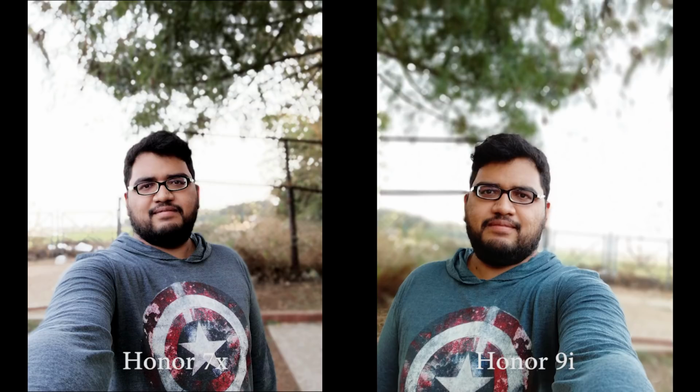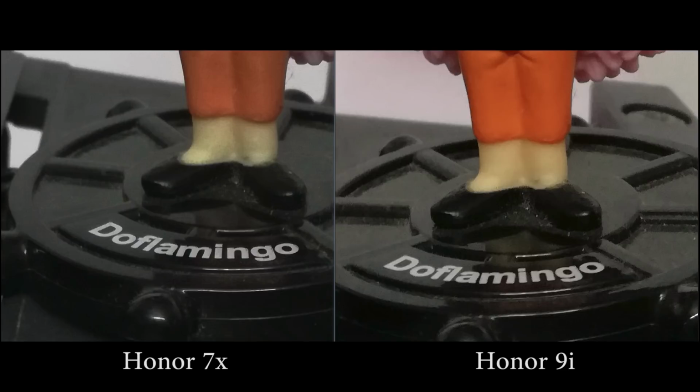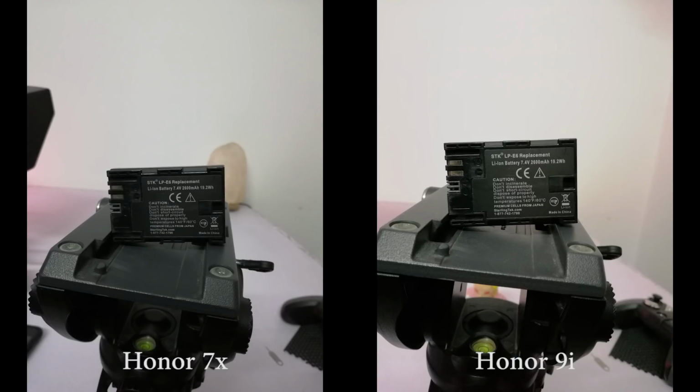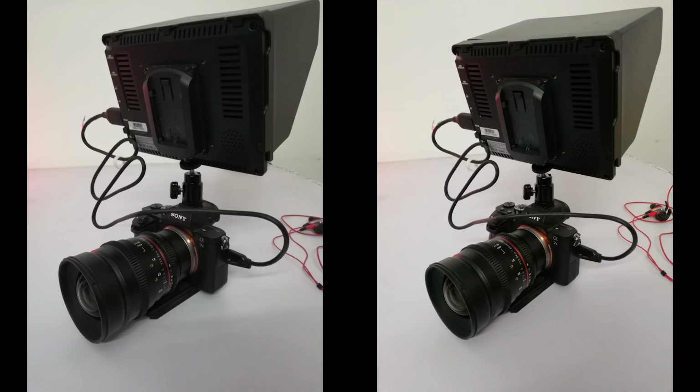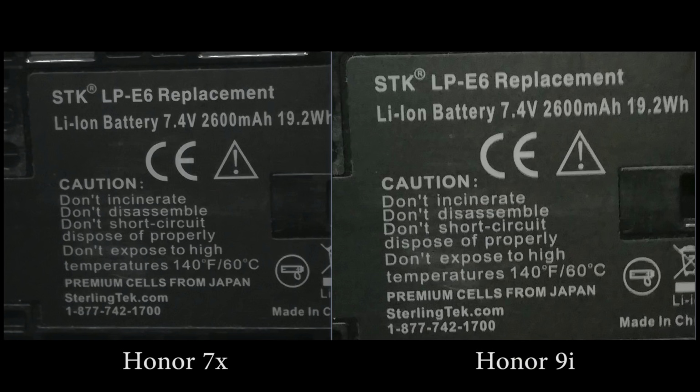In low light indoor conditions, colors are warmer and images are brighter on Honor 9i. Comparatively, images are little dull on 7X. Capturing speeds are the same. Honor 7X once again has better color balance. For some reason, Honor 9i also does a better job with minimizing noise. You can clearly see that in this image. So in indoor lighting conditions, Honor 9i is better than the 7X.